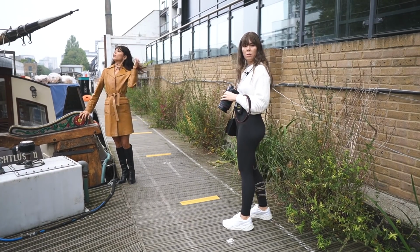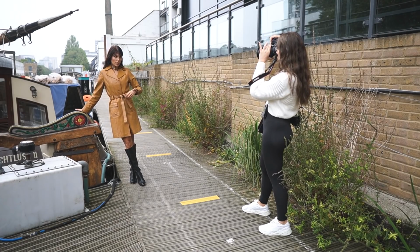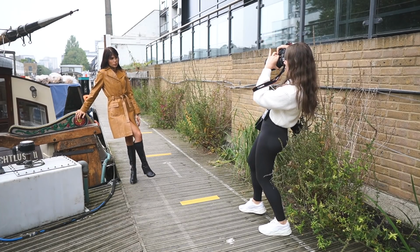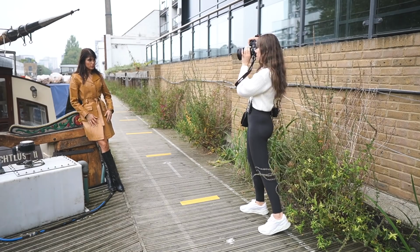So we were doing some breaking and entering, and we're in this place here, just leaning against the boat. Beautiful. So I'm still shooting on the R6. Gorgeous. I just wanted a bit more boat in the shot. Yeah, we're just having her against the boat, basically.